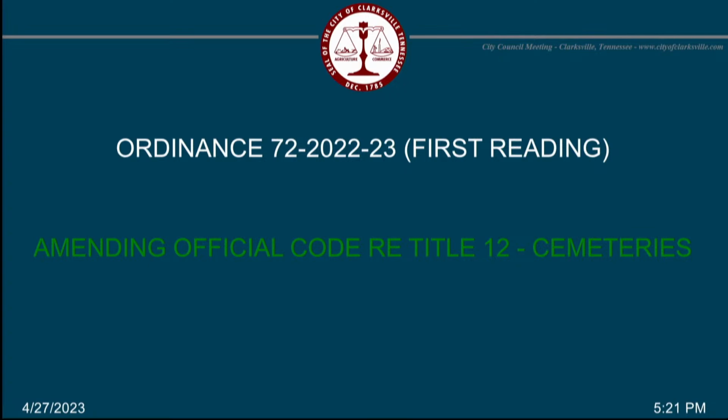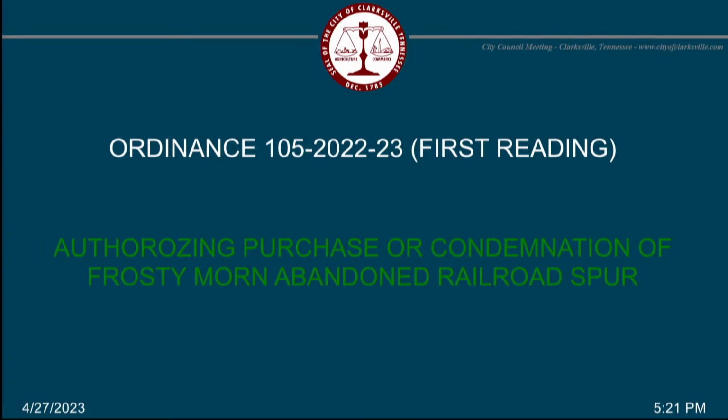Thank you, Mayor. Ordinance 105, 2022-23, an ordinance authorizing the purchase or condemnation of Frosty Morn abandoned railroad spur for easements and/or rights of way and/or fee simple title in connection with the redevelopment of the city-owned former Frosty Morn packing plant property. The Finance Committee recommended approval on this as well. Any comment or question regarding this ordinance?